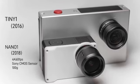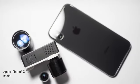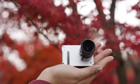The Tiny One captured the imagination of the world and brought astrophotography to everyone. This year, we are releasing the Nano One, the world's smallest astronomy camera made smaller. The Nano One builds on the best part of the Tiny One camera to let you capture the beauty of the night sky in a small and compact form factor.